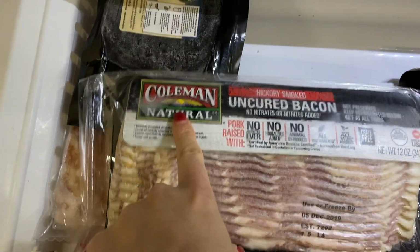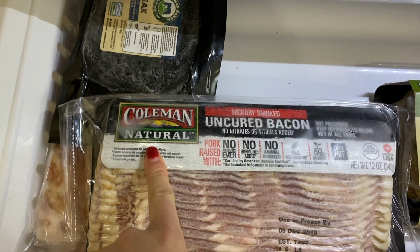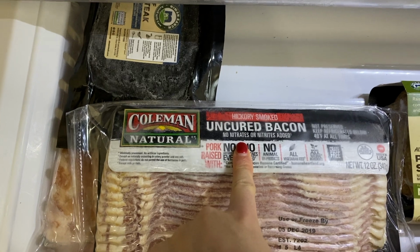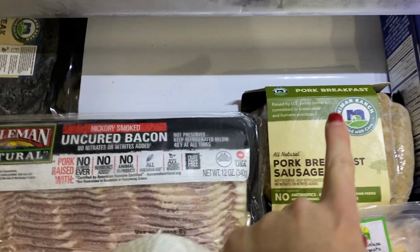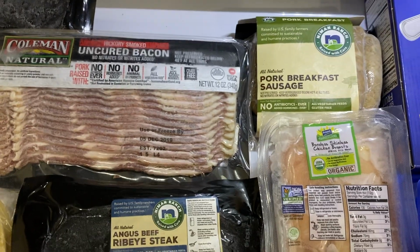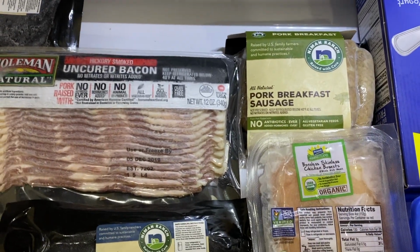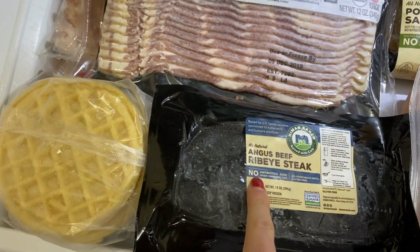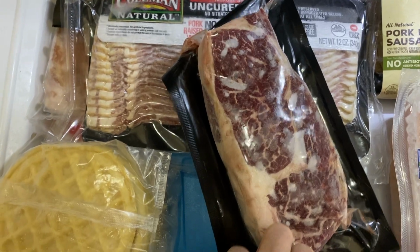Let me give you a little look at some of the things that I was able to bring home this week. All right, so we have some Coleman Natural Hickory Smoke Uncured Bacon. It has no nitrates, which is really important to me. We have Niman Ranch Pork Breakfast Sausages, again, all natural, no preservatives. Purdue Harvestland Boneless Skinless Chicken Breast. We have Angus Beef Rib Eye Steaks from Niman Ranch, and if you want to check that out, there you go.